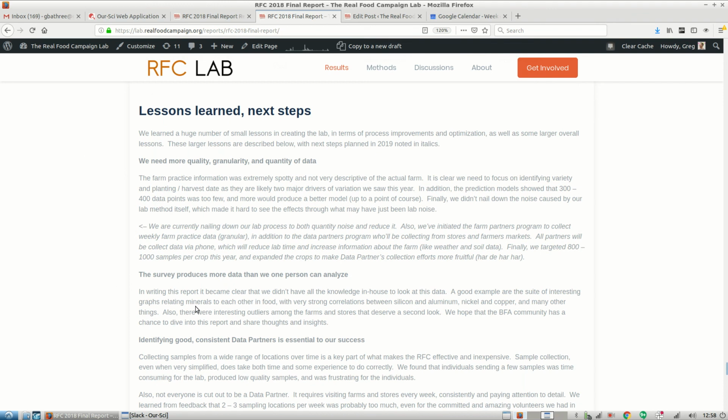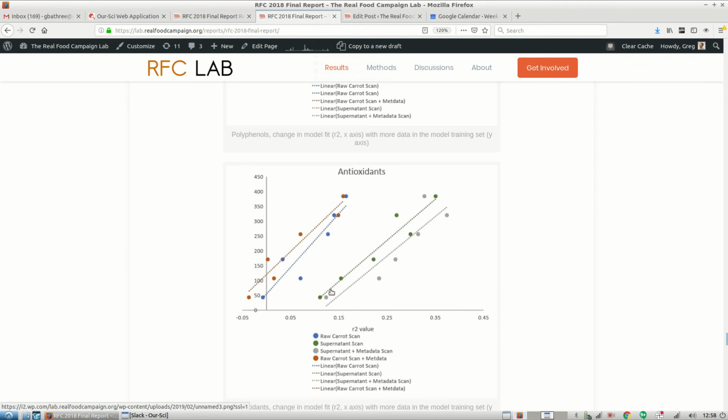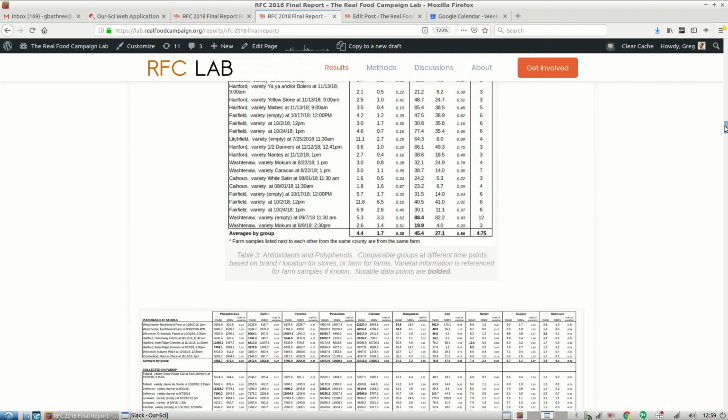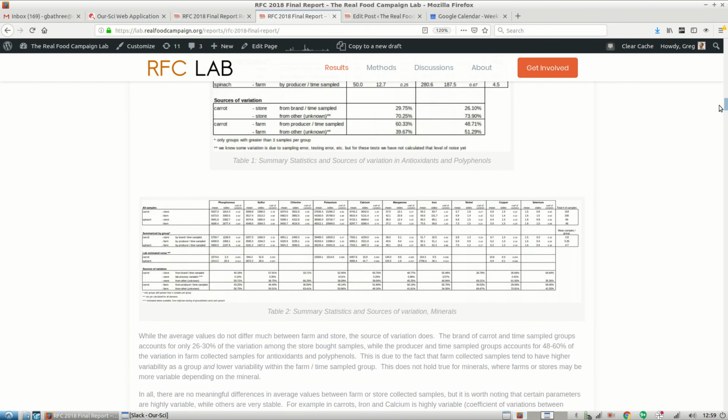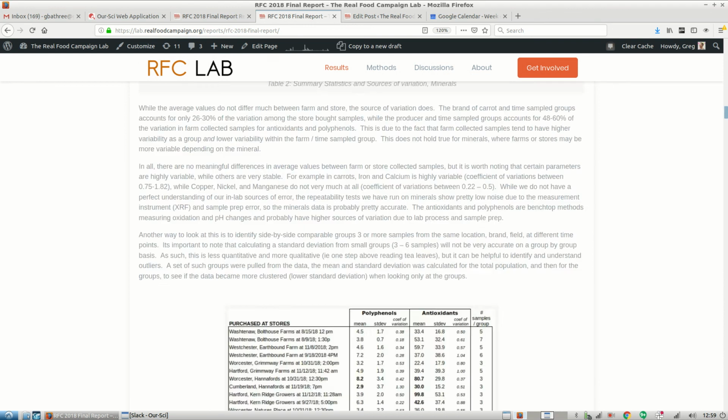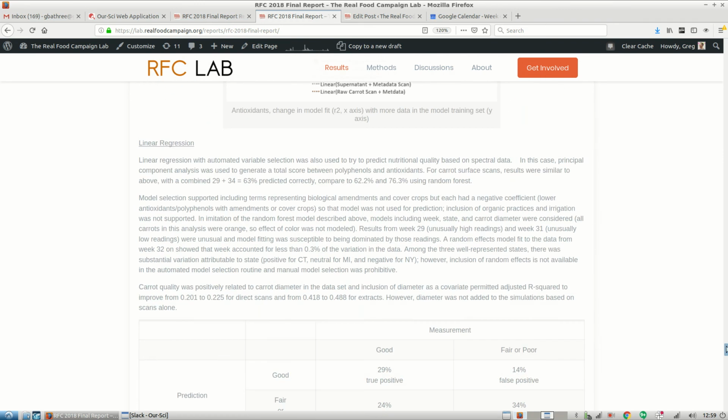So what did we learn this year? And then we'll wrap up this. So we learned a lot. We learned that, as we showed with the increase in R squared with an increase in sample numbers, if we want to improve our model fits, we do need more data, or at least to a certain extent more data will help. We don't know how much more, but it will help. We also need better data quality. We saw a lot of noise, a lot of variability, especially in polyphenols and antioxidants that could have come from the lab. And we are working on identifying that and trying to nail it down now.